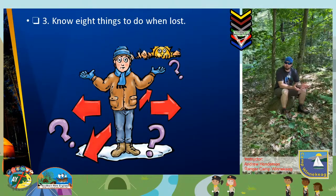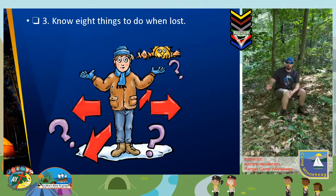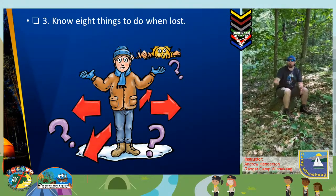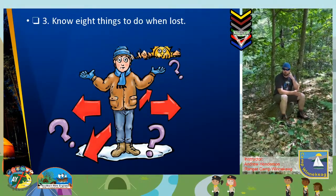Second, let's listen. Maybe we can hear other campers. Maybe we can hear our fire. Maybe we can hear a water feature or a road. Maybe there's cars going by. So let's use our senses. So we've got our ears.